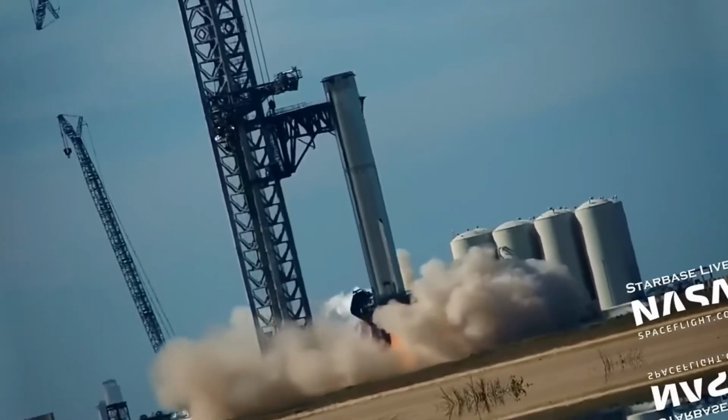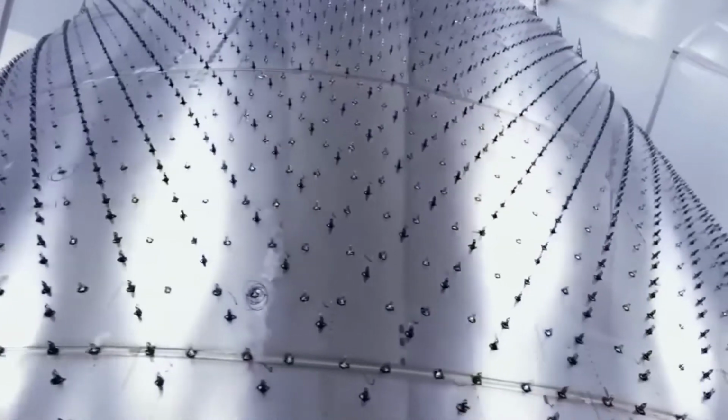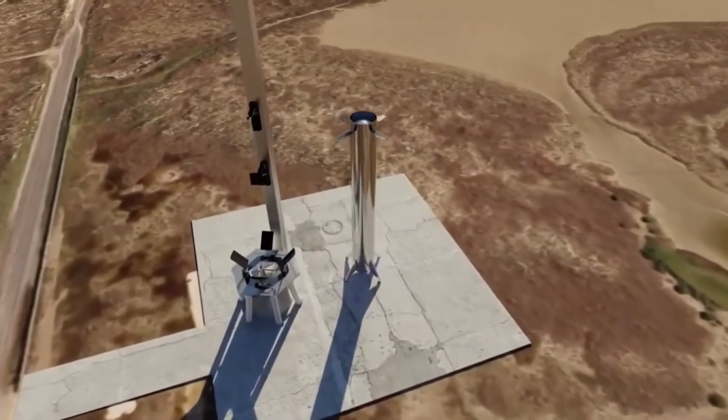The two-stage Starship is made up of a Super Heavy booster and a 164-foot tall upper stage called Starship. The launch system, which is 394 feet in height, is designed to be fully reusable. Is it just us, or is real life and sci-fi becoming the same thing?